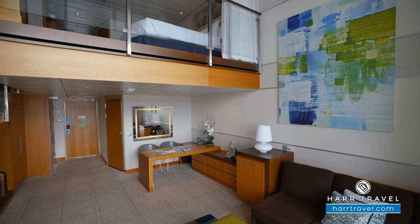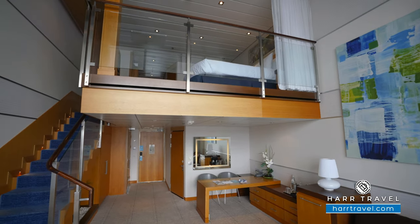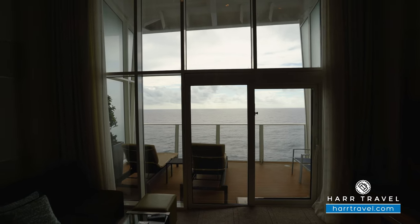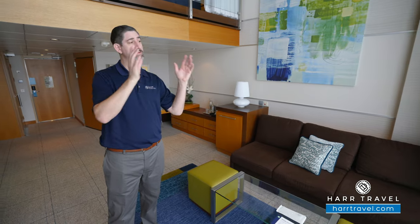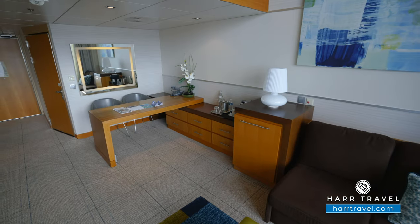Now as we head further in, you can really see that loft concept and it really opens up. You rarely get volume like this on a cruise ship. It makes the room feel massive, and I love the massive floor-to-ceiling windows where you can take advantage of those incredible side-facing ocean views. Now, Crown Lofts do come in the side-facing and aft-facing variety, and since this is the only one that's accessible, I love the idea that they made it side-facing.